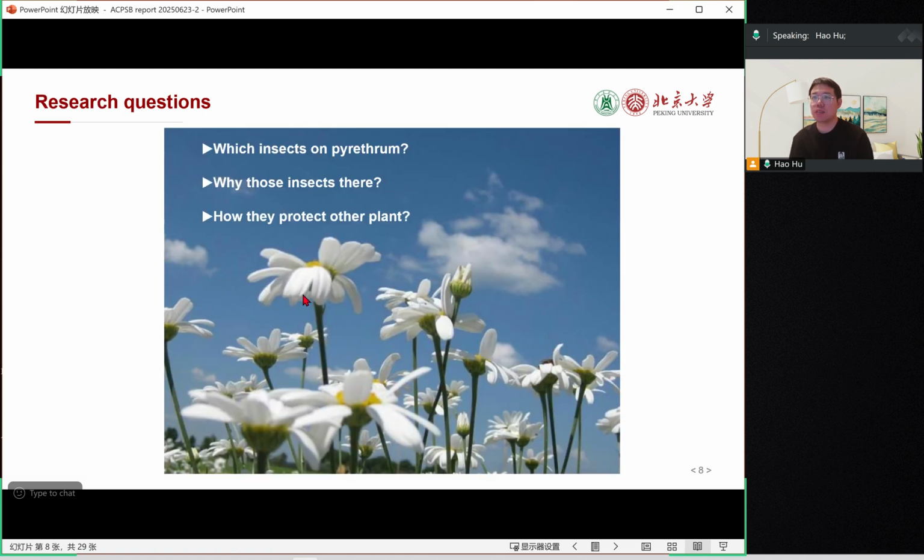So this raised three key questions for us. First, do any insects still visit such a pest-resistant plant? And the second, if yes, why are they there? And the third, how does pyrethrum protect the nearby crops?